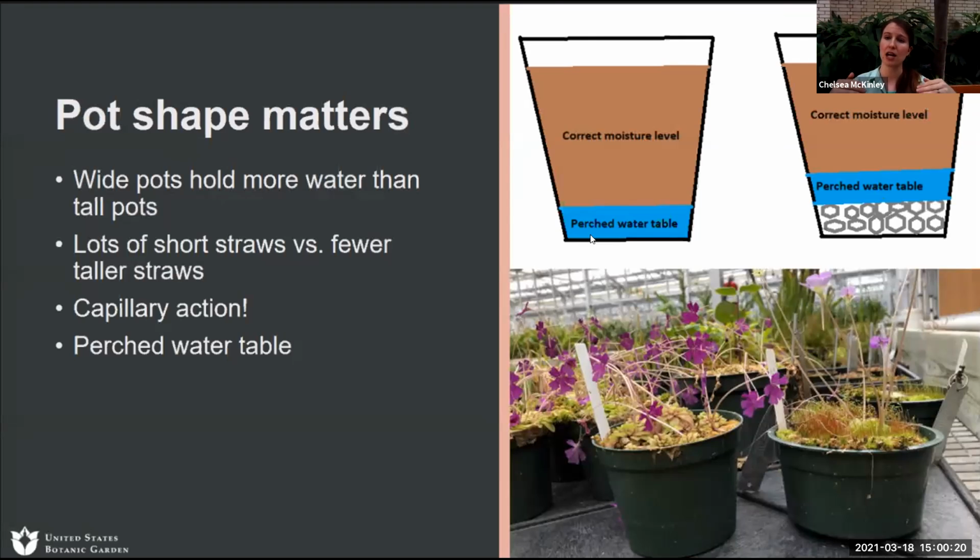And because of water tension, that creates the perched water table, because all of a sudden the water encounters a different level of porosity. So it's not going to move like it did in the rest of the potting media. It's going to change its behavior. So that creates the perched water table, either at the bottom of your pot or above a drastic change in your media substrate. Okay, great.